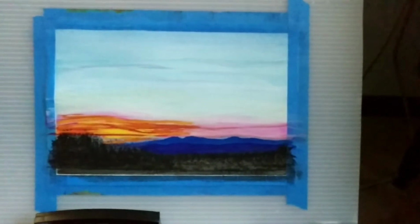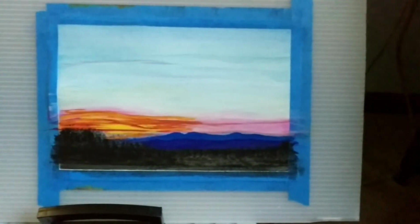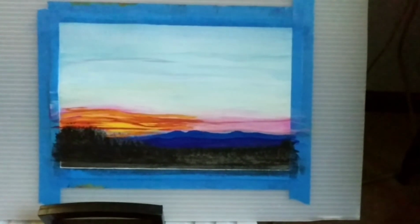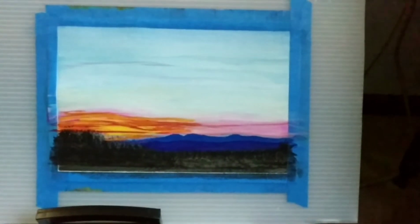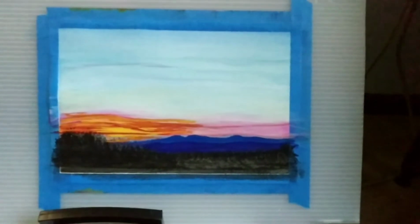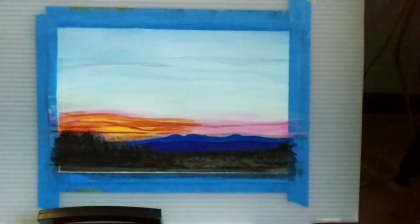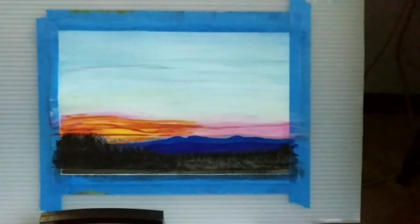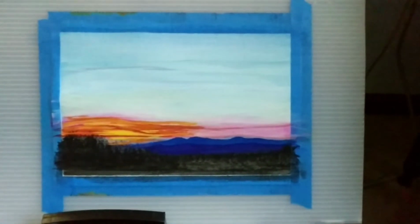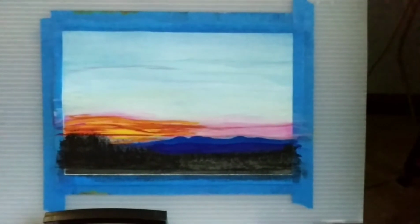One of these days I'll set it up on a tripod and you can watch me paint. But right now in the space I'm in, the lighting is really bad for doing that. And I just don't feel like I would do it justice. Right now I'm filming first thing in the morning just to catch the natural light. So here it is at this point, and I will continue shortly with the finished work.